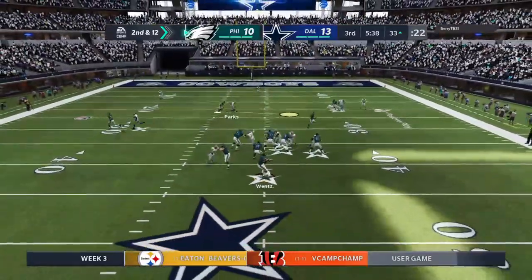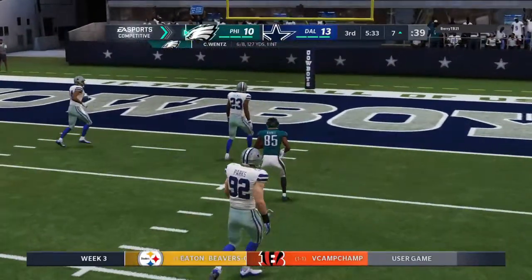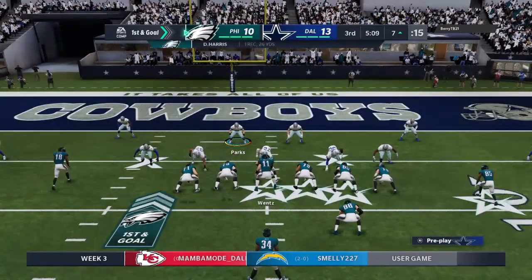On 2nd and 12, Wentz. And oh, look at that, a diving catch. Complete. A good pickup there, 26 yards. 1st and goal at the 7-yard line.